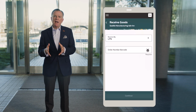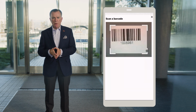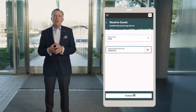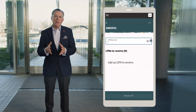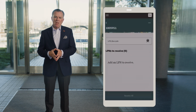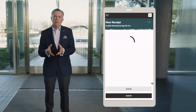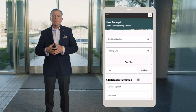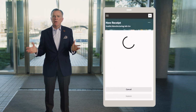Let's look at an example. When your supplier packs your order into an LPN and sends you an advance shipment notice with the LPN information, you can now easily receive the entire order by simply scanning that supplier-provided LPN versus scanning the individual items. The LPN feature enables you to group inventory into a single container, then enter or generate a unique LPN number and its associated barcode label that is used to scan the container for subsequent transactions.